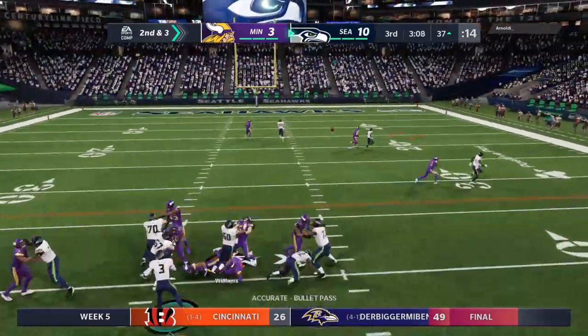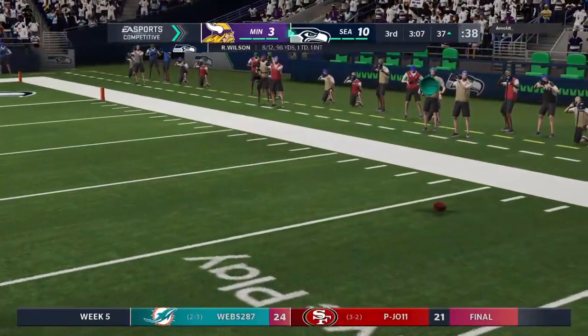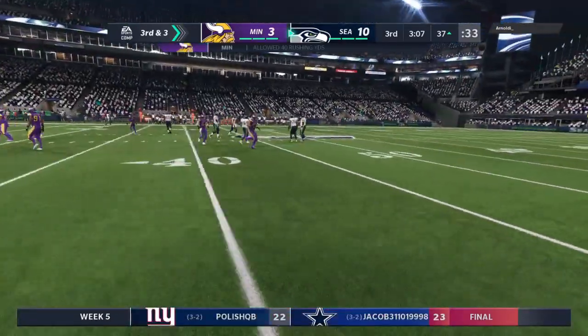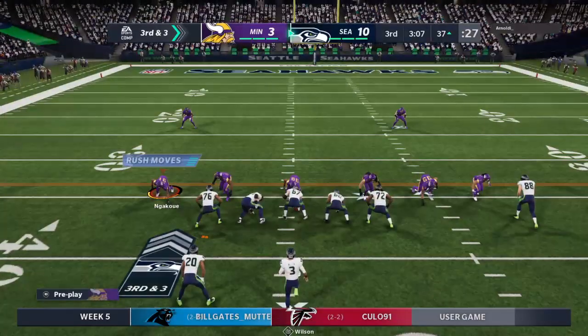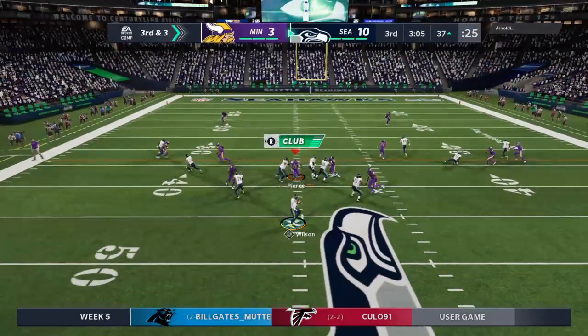Throwing on 2nd and 3. Wilson, and that is incomplete. A lot of force bearing down on him there. He could not hang on. It's 3rd down. This has certainly been a physical game so far. Limited scoring opportunities for both sides. And there's another chance that goes unfulfilled. So the incomplete pass on the last play, and that leads us to a 3rd and 3.